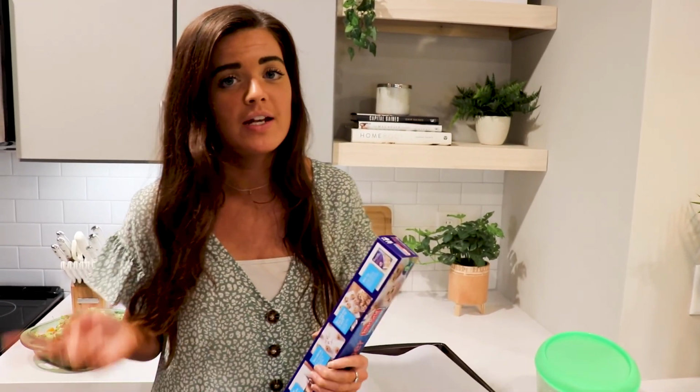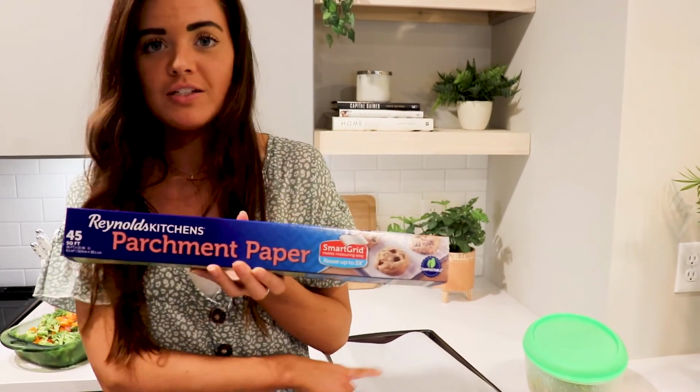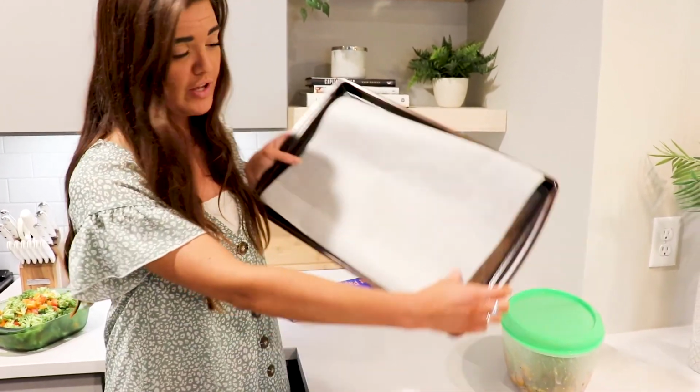For the sweet potatoes, and now we're gonna toss in the broccoli and the peppers. So I like to line my baking sheet or pan with parchment paper. It just makes it a lot easier to clean up because it protects the pan so much. So I've already lined this one that we're gonna use.